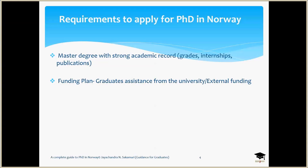Then there are other options for funding as well, like some external funding agencies. In either case, the student has to show the proof of funding.